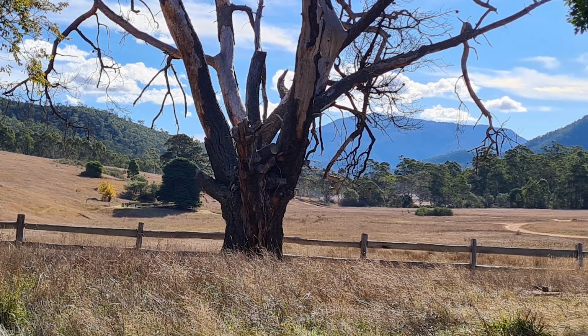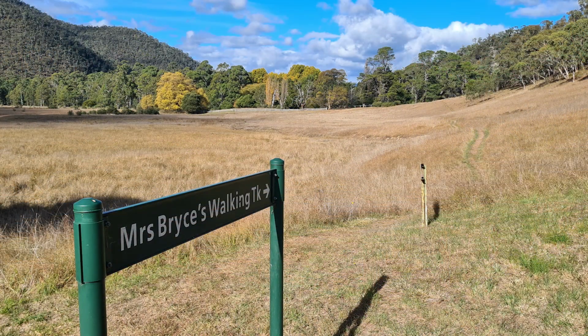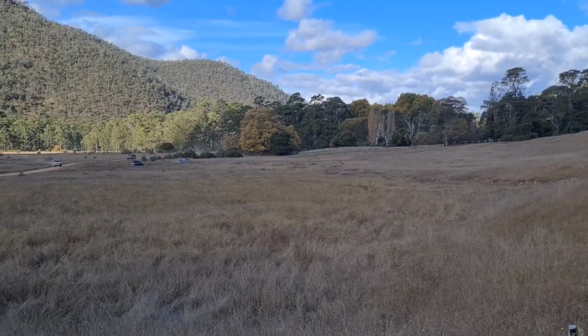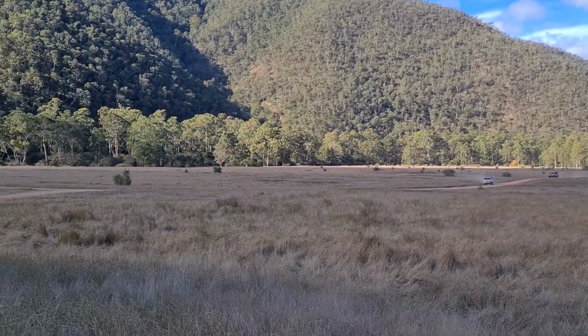Time to head over to the cemetery, which is just over behind those big trees. Death kept Ellen Smith in the valley, but drove Oliver Smith and his sons away. There was great sadness in 1873 when Ellen died after giving birth to twin daughters. The baby girls died soon after, leaving a grief-stricken Oliver Smith to bury them all here.